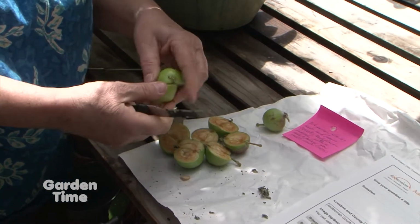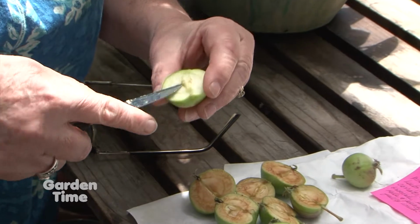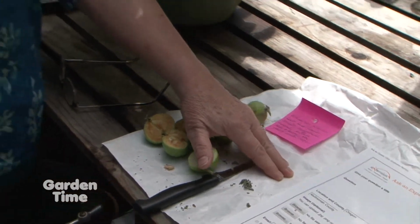It's kind of nice because you want to thin it a little bit. Hopefully, you probably need to thin the fruit even more. There's one seed in here, but the other one isn't a complete seed. So that's interesting, that's what happens. Nothing else to do. It does it naturally, so don't worry.